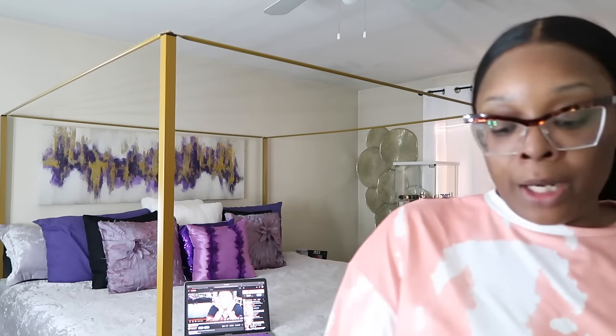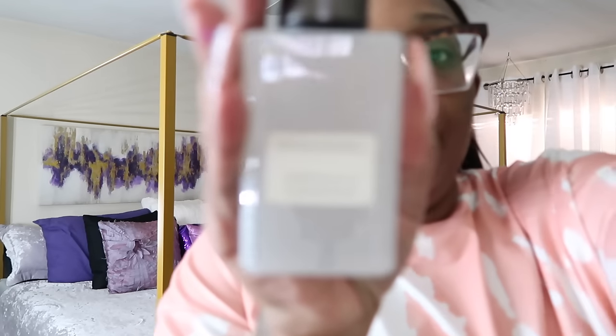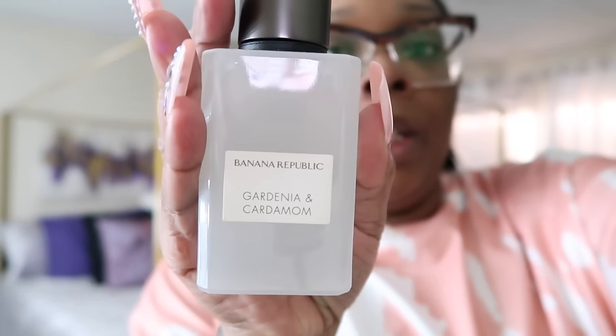Let's put on something light. I don't have nothing light on this shirt. Banana Republic, Gardenia, and Cardamom. Now I'm gonna tell you just like this. This right here, if you can look up, it's in TJ Maxx, Marshalls, and all of them.